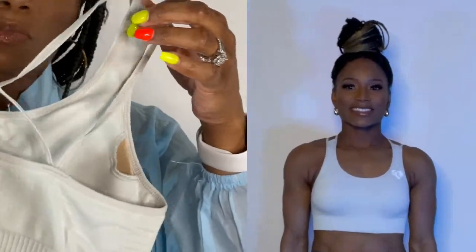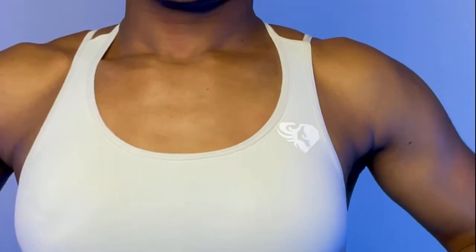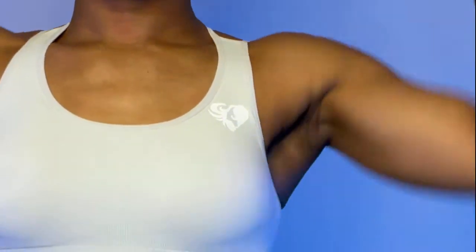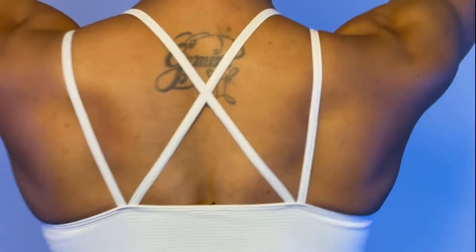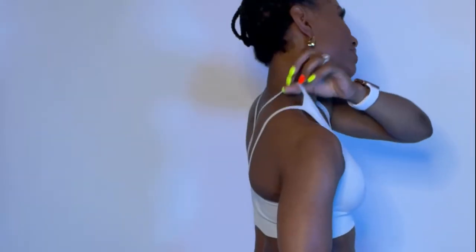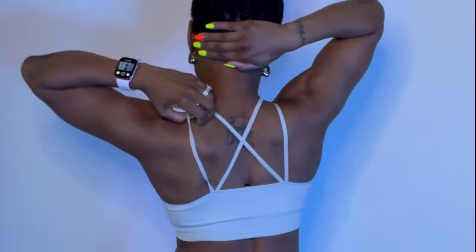Now here you will see the same set from the Power collection, only in a different color. I do believe this is their washed light gray, if I'm not mistaken. This bra was literally easy to slip on. It was so simple, very comfortable, and also, you know what? It just gave me the energy I needed to get out there and keep working out. I love and enjoy to look cute while working out. So this gave me that encouragement that I needed, guys. It really did.